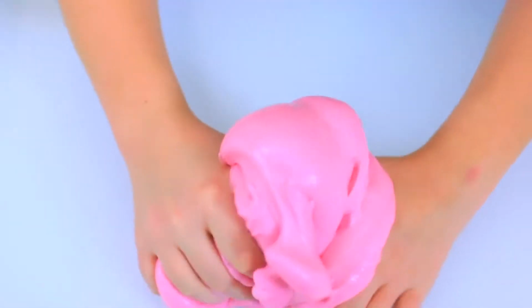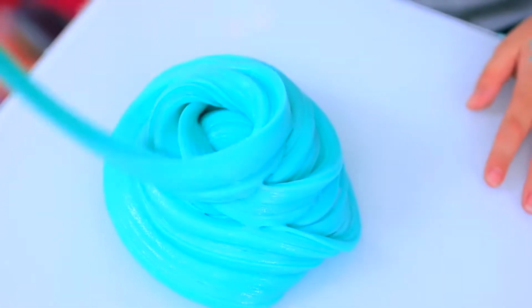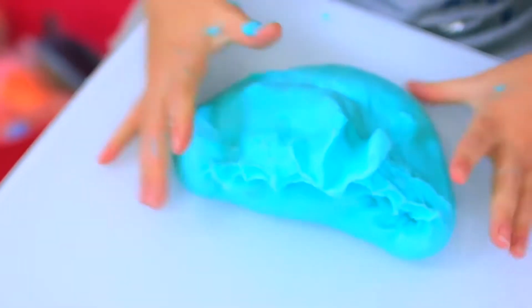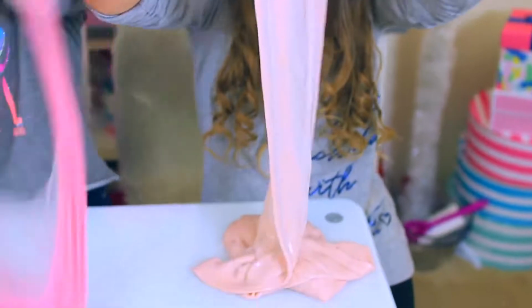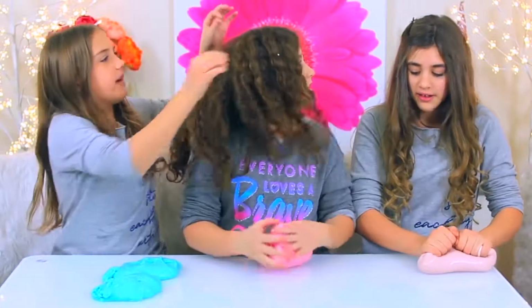Wait, I'm gonna do a bubble. That conditioner made it extra bubbly and clicky, kind of poppy. There's slime in your hair. My slime is in your hair.